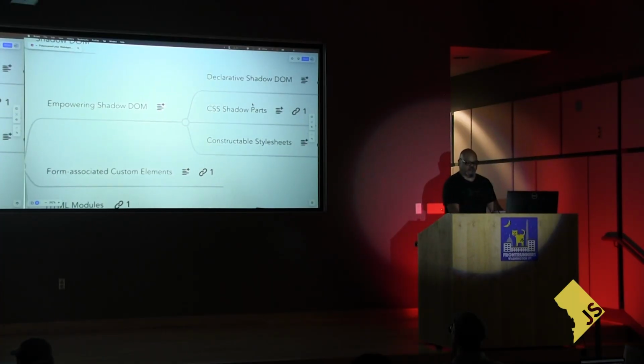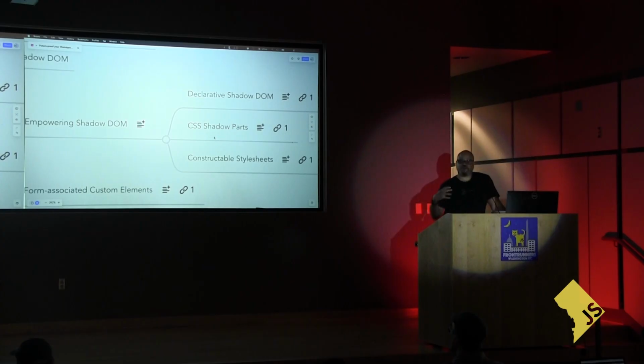So there's declarative shadow DOM, which lets you, so initially, shadow DOM, you had to write it in JavaScript, right? You had to programmatically say, for my element, here are some other elements inside of it I want to have. Like, so let's say I decided to make a dialog component for some reason, even though I shouldn't.